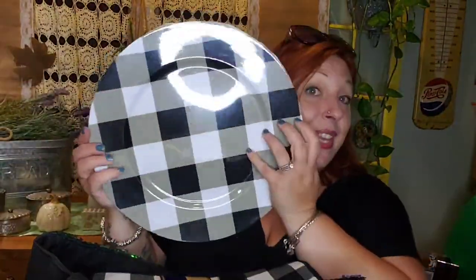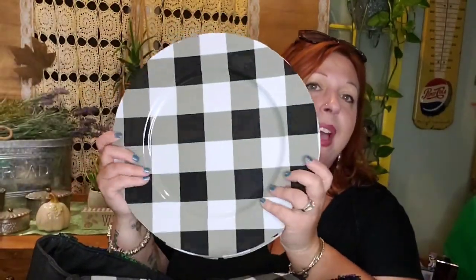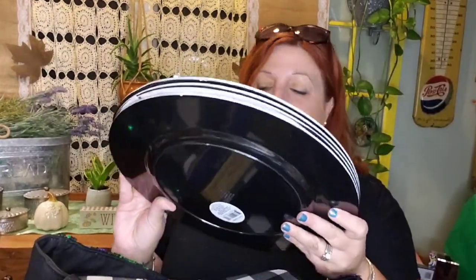I got these gorgeous chargers that I've really wanted, and I'm so excited about them. I don't know what I'm going to do with them, but I got 4 because I know that I'm going to make gift baskets that have a lot of Buffalo Check stuff in them, along with other things. But I didn't want to take them all, but I did get 4, and I regret not getting 8, because I would like to embellish a couple with some sort of holiday stickers, like the word joy or something. I like doing that on plates.